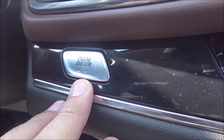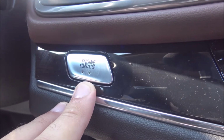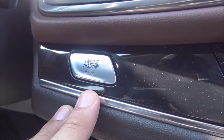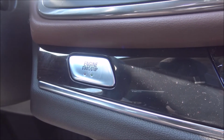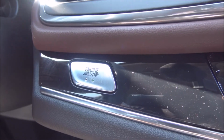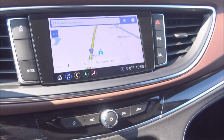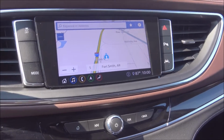This car is also push to start, so no keyhole to put into the vehicle. You just push a button here to start the engine, push it again to stop the engine, but your foot has to be on the brake to do these functions. So here's the infotainment center. The vehicle comes equipped with onboard navigation maps.